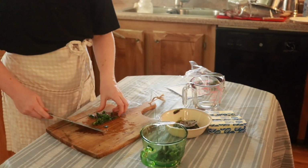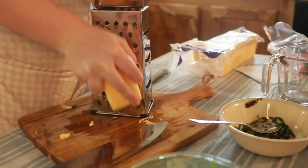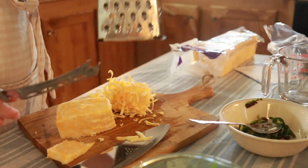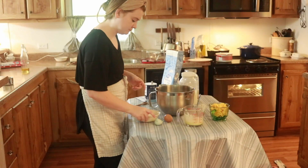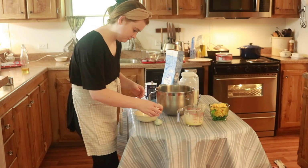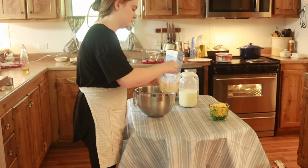It is the same bread recipe I've made a million times. We'll see, 1.5 cups of milk, 2 eggs, 1/2 cup of melted butter, 1/4 cup of sugar, 4.5 teaspoons of yeast, 5 to 6 cups of flour, and 1.5 teaspoons of salt. I have it memorized, y'all. I make this so often. It is my absolute favorite bread recipe.